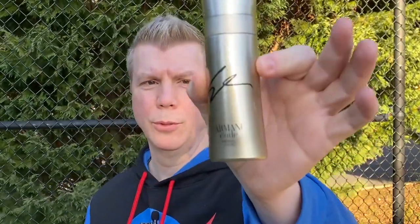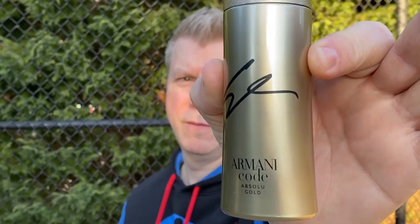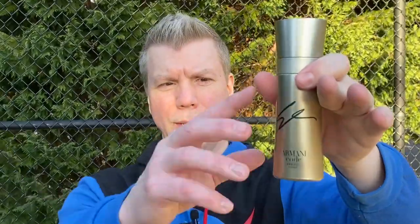There's a lot of glass there, the weight lends you to thinking that you're getting 100 ml. That's not necessarily negative, but I don't really know why they did that. Some kind of marketing reason behind that. The box opens up very typically. Now we have the Armani Code Absolu Gold with the Armani script or signature there in the very front. The bottle itself, I do like the tactile feel of this ring around the middle, the center, and then the smooth top. And the center to the bottom is very smooth, very nice. And just like the name, it is gold.